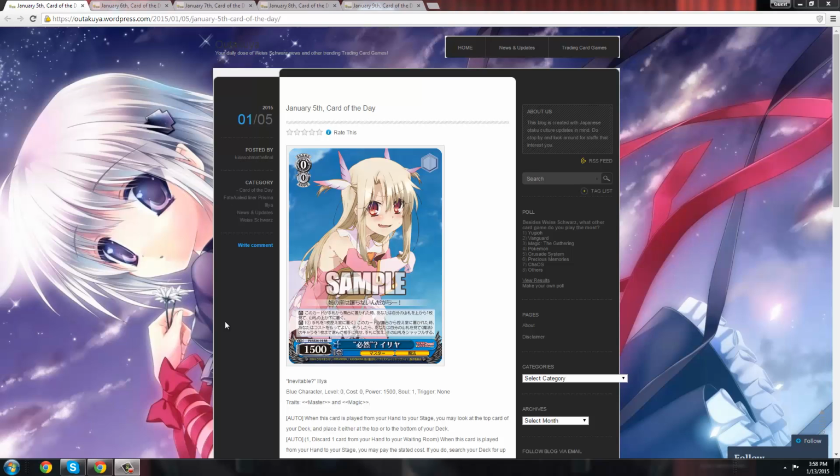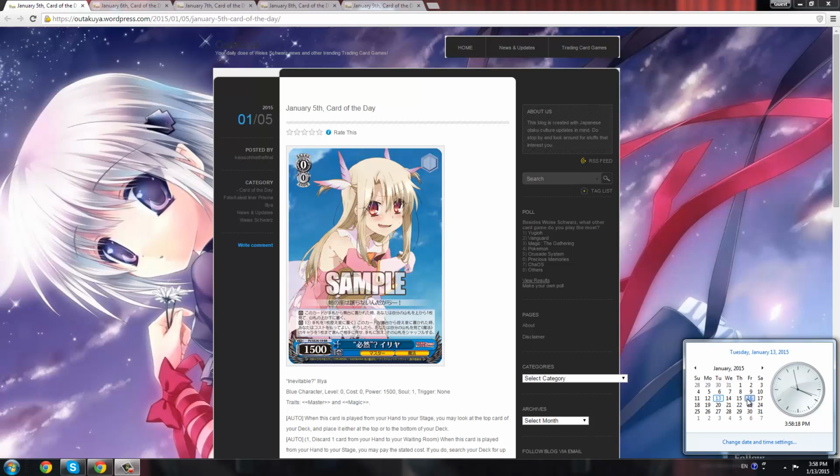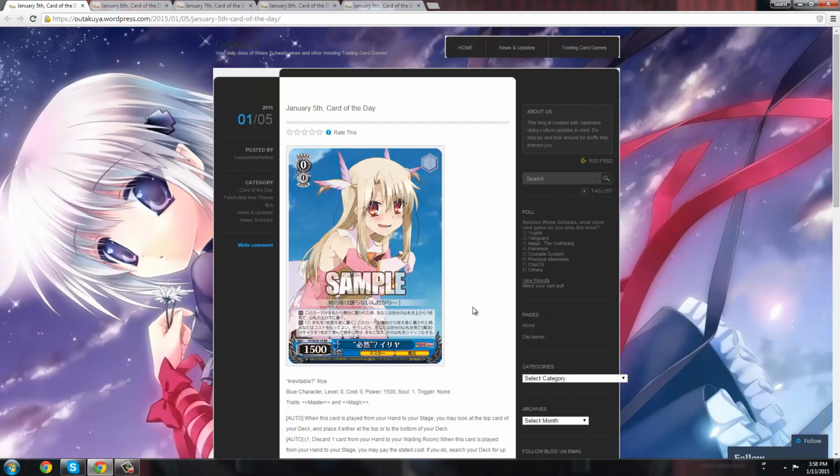This week we are just continuing off with Illya and Love Live Booster 2. Illya is coming out on the 16th, so very soon, and Love Live is coming on the 23rd of this month, so that is also coming out fairly soon.